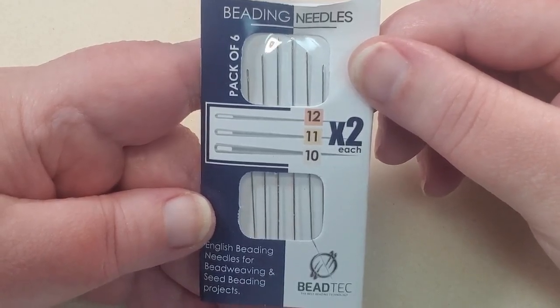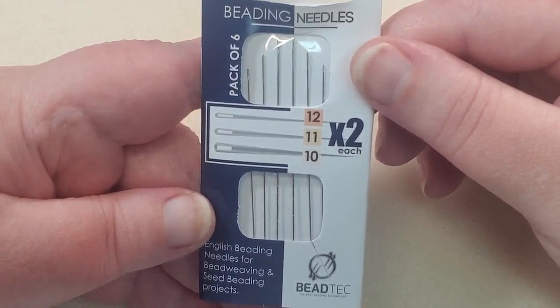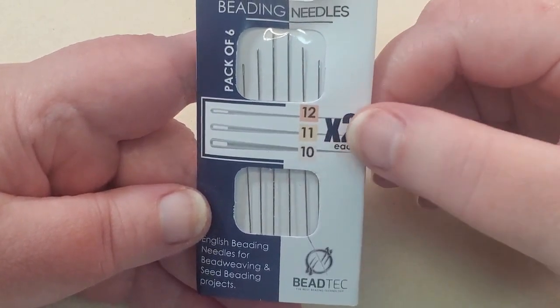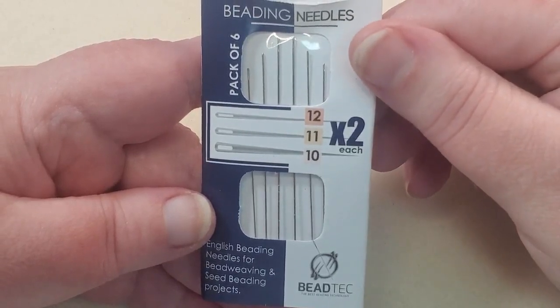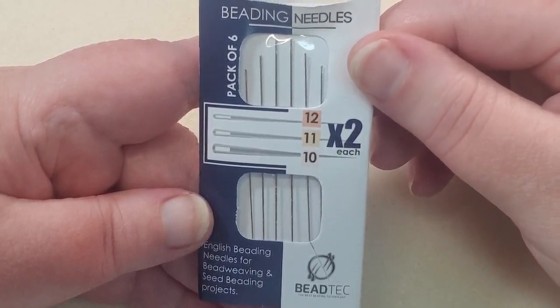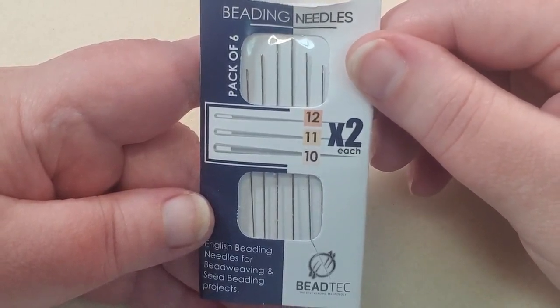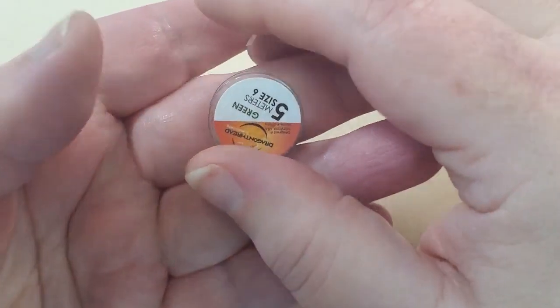I said I was going to have to get some more now that I knew I didn't have a problem threading them, and now here I've got some, so this is really nice. And I don't have any size 10s either. I only have size 11s, and then those size 12s that I found the other day, so it's really nice to get a variety of sizes of needles here. That's really handy. And then next is a bobbin of dragon thread.